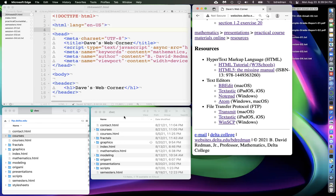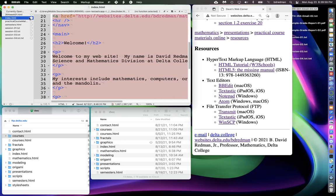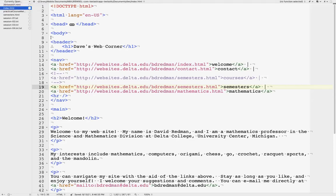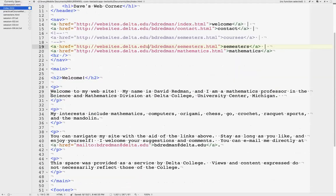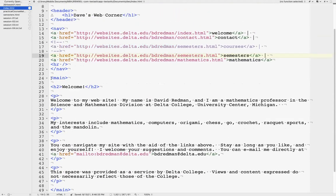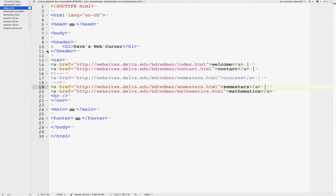Let me show you an HTML file, the one that produced that index page that we started at. So I'm going to blow this up, full screen it. And then I'm going to use the properties of this text editor to simplify things a little bit.